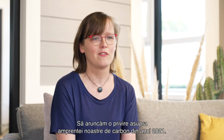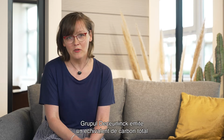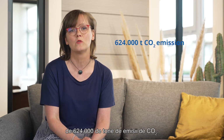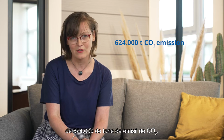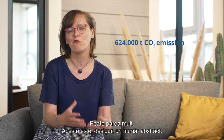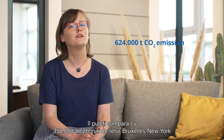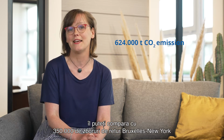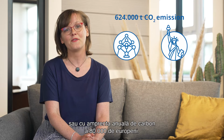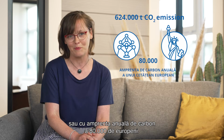Now, let's have a look at our carbon footprint of 2021. The Koning Group emits a total carbon equivalent of 624,000 ton CO2 emissions. Now, this might sound a lot. On itself, it's of course an abstract number. So just to make it a bit more concrete for you, you can compare it with the same as 350,000 return flights, Brussels-New York, or the annual carbon footprint of 80,000 Europeans.